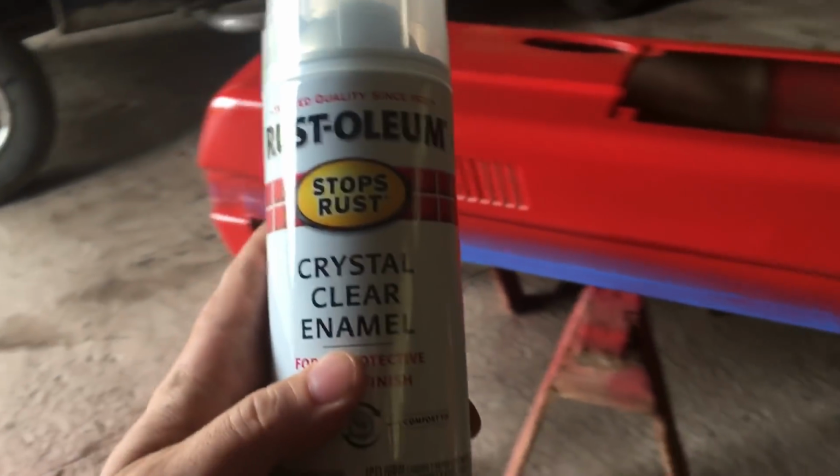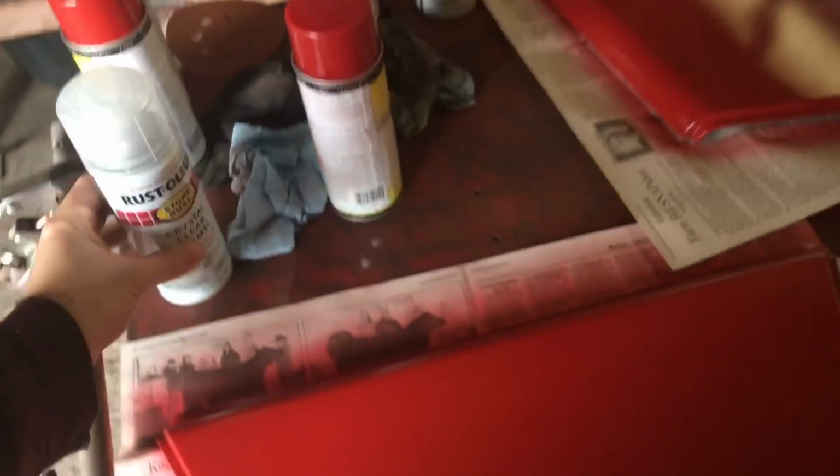Okay, so I did say I was going to try some of this Rust-Oleum clear enamel. So I don't know if it's supposed to be glossy. Oh, and this pollen is... Look at what I just did. It wipes off. I'll have to clean it off.